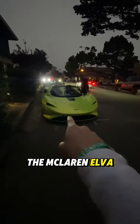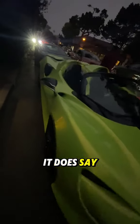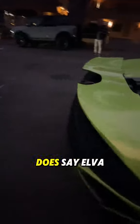Next, we have the McLaren Elva, but this is actually the prototype of the McLaren Elva. It does say Elva on the back, but on the side right here it also says the XP12W prototype, and I believe, I can't remember the exact date, but I believe this was before it actually officially launched. It does say Elva on the back here, though.